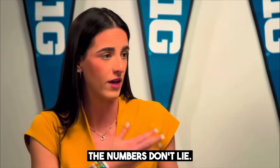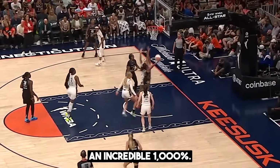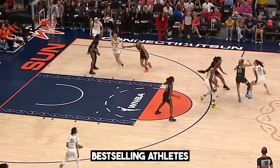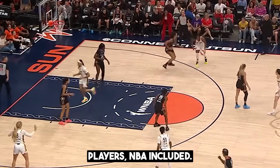The numbers don't lie. Since the start of the 2024 season, WNBA merchandise sales have jumped 500% league-wide, with player-specific gear exploding by an incredible 1,000%. And at the heart of this surge is Clark, now ranked among the top 20 best-selling athletes across all sports and sitting 6th among basketball players, NBA included.